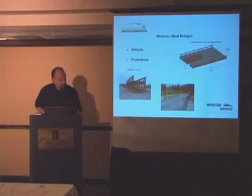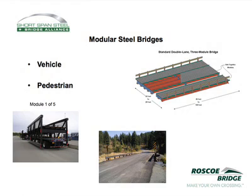We'll figure out the ups and downs here shortly. The modular steel bridge. What is a modular steel bridge, a la Western Montana style?